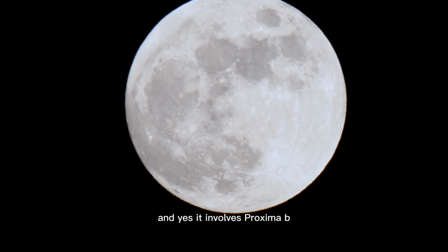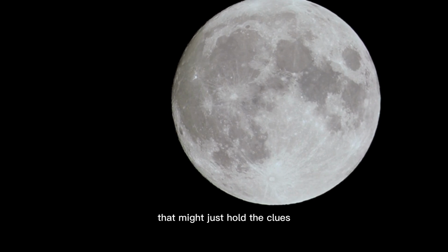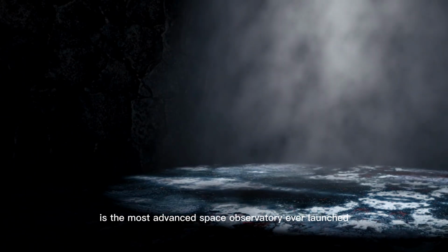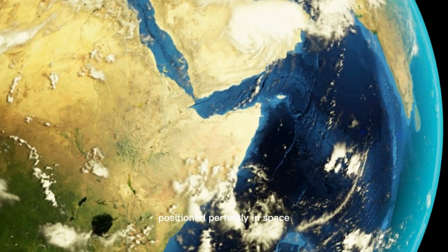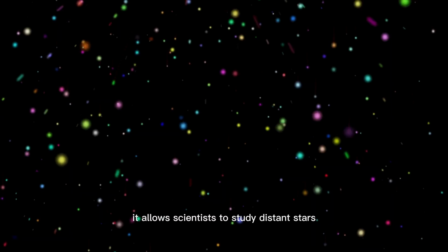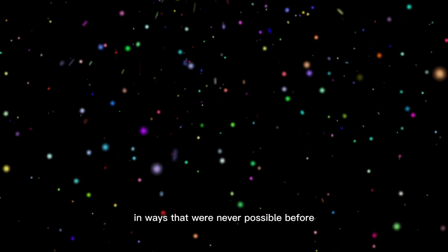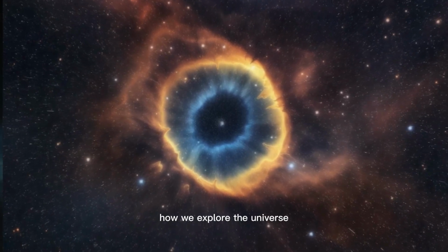And yes, it involves Proxima B, a planet far, far away that might just hold the clues we've been searching for. The James Webb Space Telescope is the most advanced space observatory ever launched. Positioned perfectly in space, it allows scientists to study distant stars, galaxies, and exoplanets in ways that were never possible before. Its powerful technology is truly reshaping how we explore the universe.